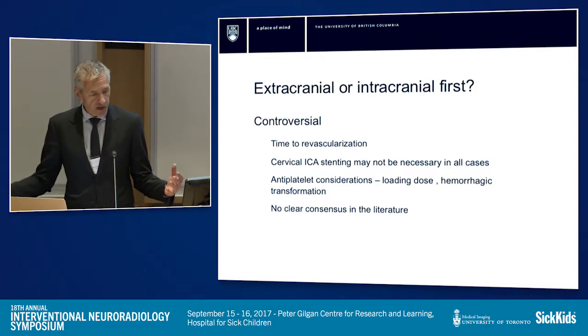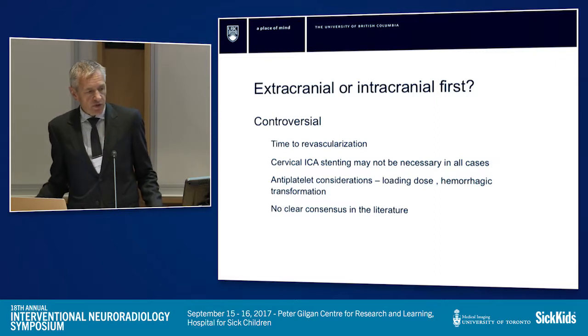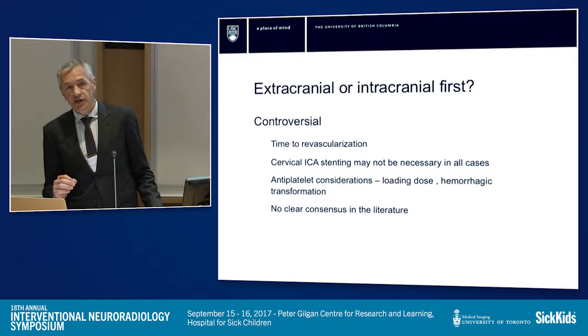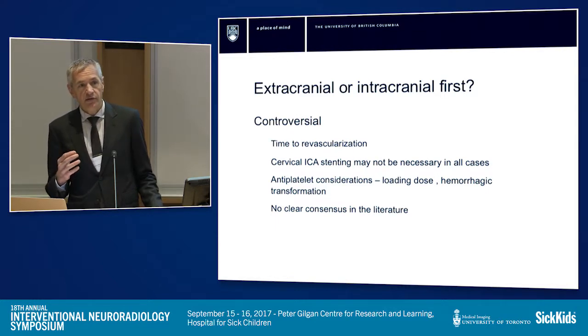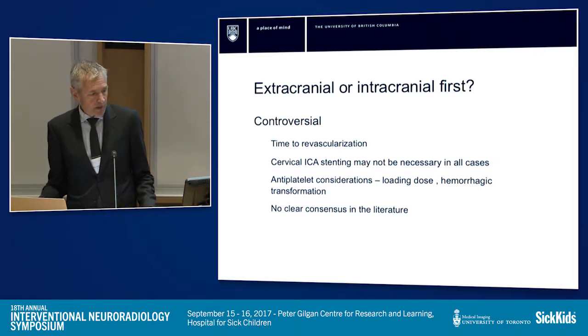It's kind of like the general anesthesia versus conscious sedation. Depending on what you do, if you work on the neck first, then it may change the actual time to recanalization. Cervical carotid stenting, although it may look like it's necessary at the beginning, oftentimes for the dissection cases, once you've passed your big guide catheter through, if you do the intracranial circulation first, when you pull your guide catheter back, the carotid artery is open.